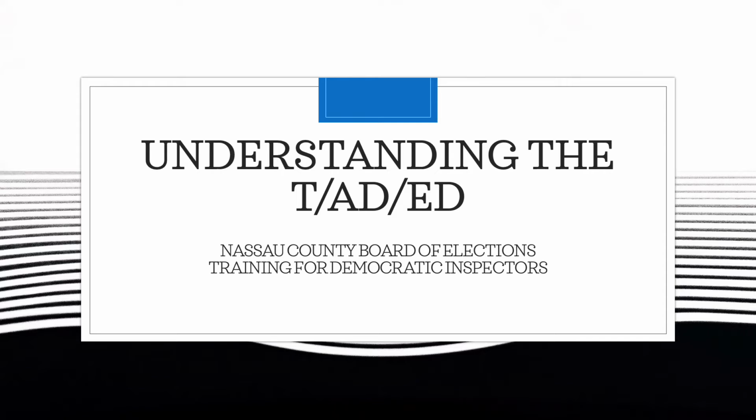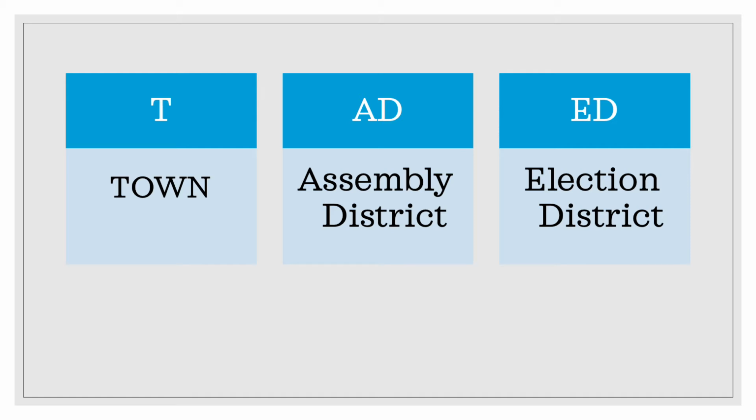Let's get into what a TADED number means and what you need to know as a poll worker. The TADED is a 6-digit number that represents the voting district associated with the voter's address. TADED stands for Town, Assembly District, Election District.